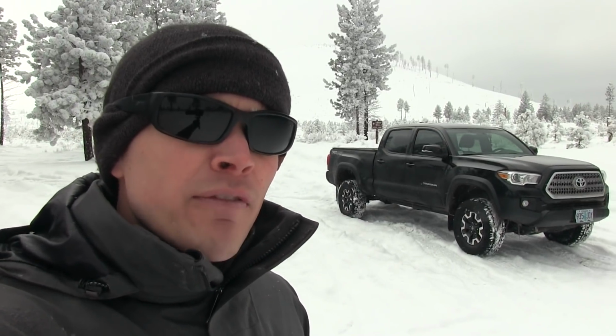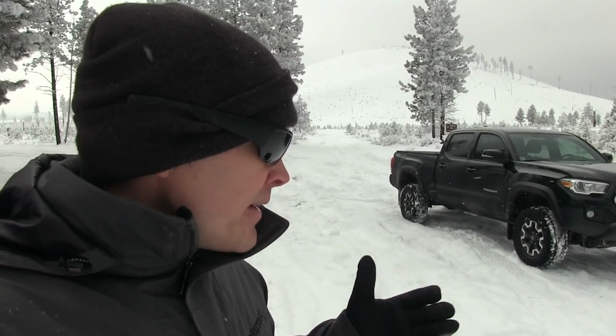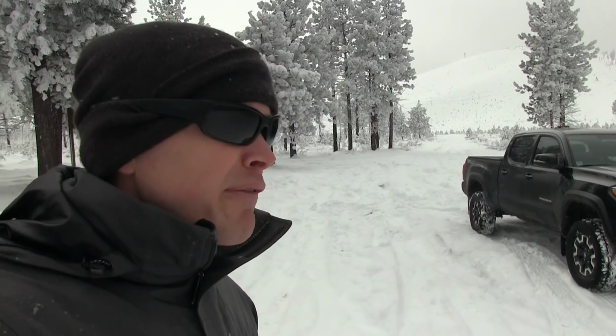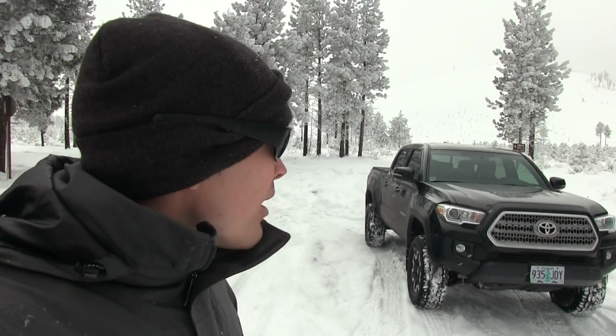Forecast is continuing to call for more snow later this week. Nothing too major, but the fact that more snow is on the way means this snow is not going anywhere, and we're going to continue to add to that overall base. Now, I didn't necessarily have anything in mind for today's episode, but we've got really beautiful weather conditions today, and I wanted to come out and get some footage of the Tacoma against this beautiful black backdrop.